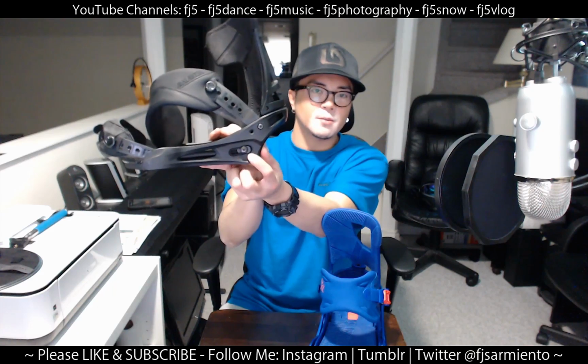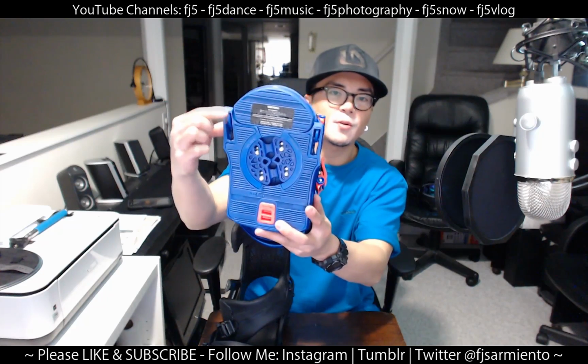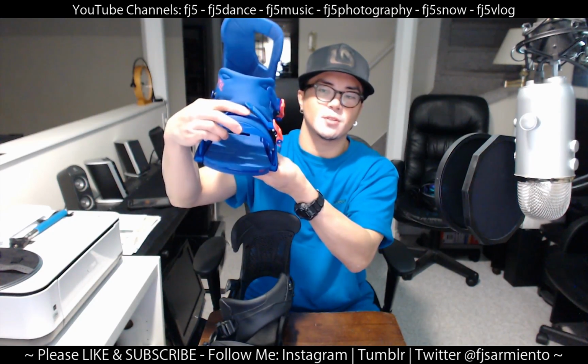You could move that back and forward. Same with here, so you can rotate your high back according to your stance. Same with the Cartel. It's got them on both sides as well. You also have 2 options for the toe strap positioning. I like to have my toe strap go around my toe as opposed to on top of my toes.